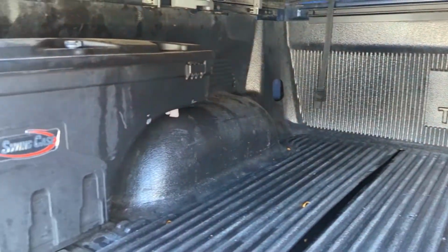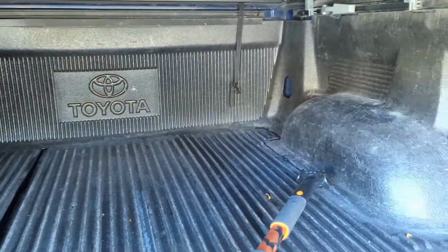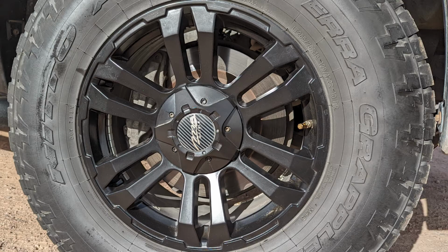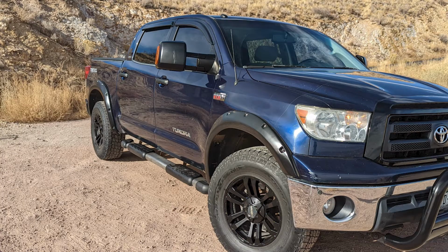It's got a nice big bed. He's got some really cool stuff inside there, so I'll show you that in a second. I like the wheels that he has on this. They're the blacked out wheels with the big tires. I'll show you what that looks like. He's got cool stuff in the front and in the back that I'm going to show you. But for anybody that needs a truck and you want it to last a long time, look no further than this Toyota Tundra.